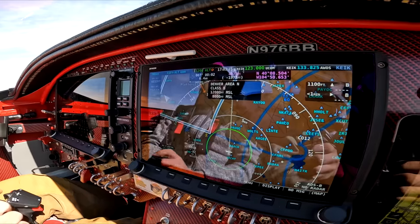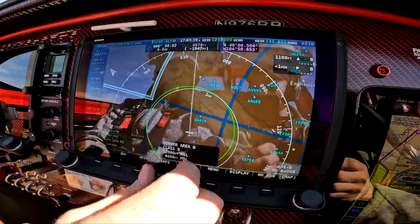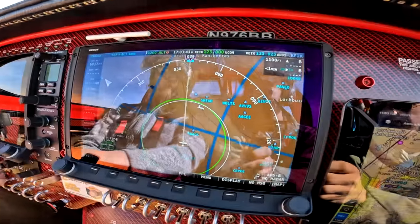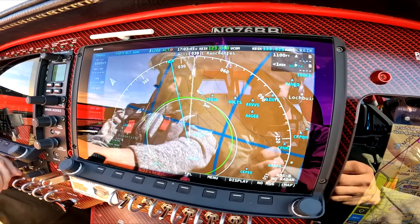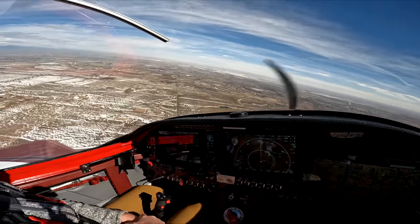North of that's 8,000. So now I want to change heading. Right now I'm on the compass here, so you'll see if I change the track, you'll see it move left and right. Just like that.